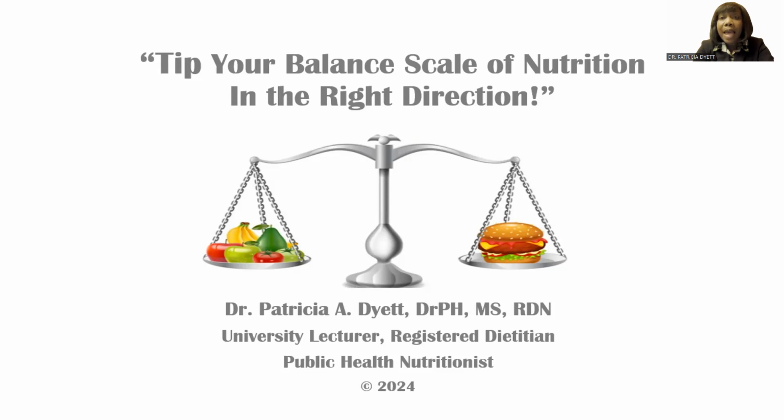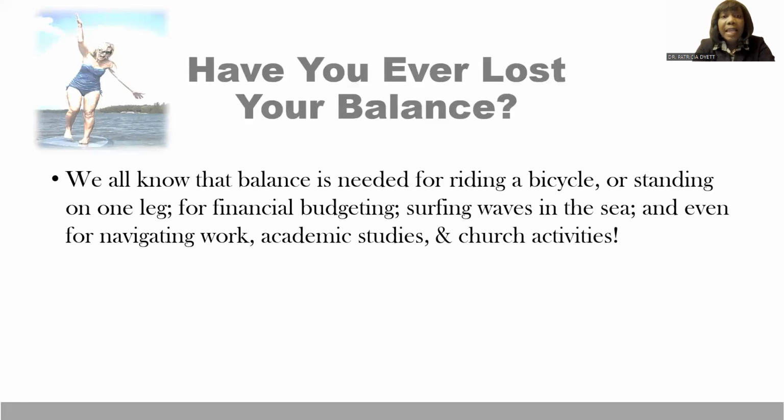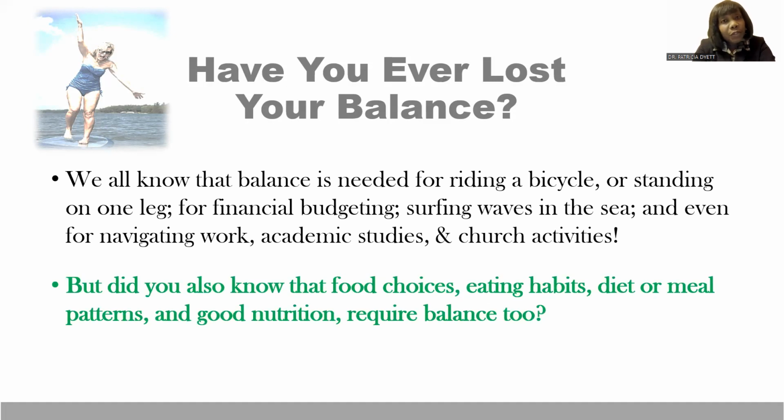Tip your balanced scale of nutrition in the right direction. Have you ever lost your balance? We all know that balance is needed for riding a bicycle or standing on one leg or for financial budgeting, surfing waves in the sea, and even for navigating work, academic studies, and church activities. But did you also know that food choices, eating habits, diet or meal patterns, and good nutrition require balance too?